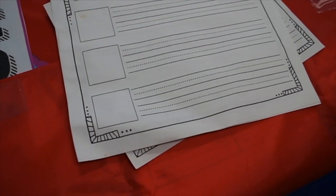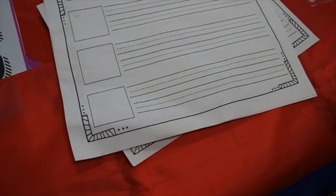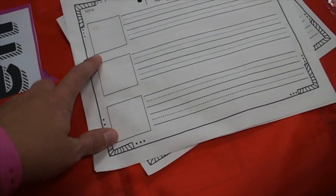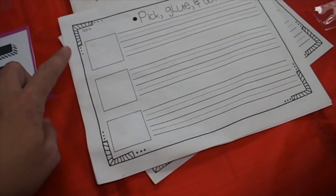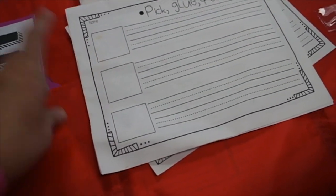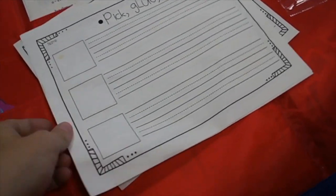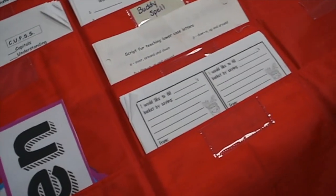So if I was doing short A, for example, then they may have a picture of a cat, and then they'd have to practice writing a sentence. So I like doing stuff like this because then they can practice cutting, gluing, especially at the beginning of the year where they still need some of that. At least our students in our area, they still need practice cutting and gluing.